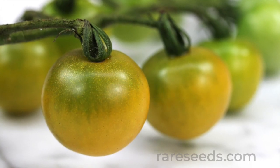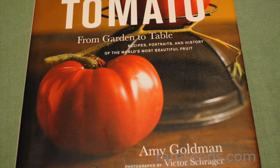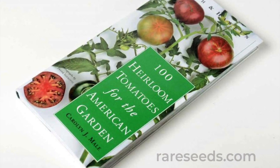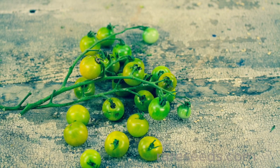Green Doctor's tomato is a favorite green cherry variety. It was named after Dr. Amy Goldman and Dr. Carolyn Male, who are considered true tomato connoisseurs and have each written books about heirloom tomatoes. This scrumptious variety is the perfect homage to the tomato-loving doctors.